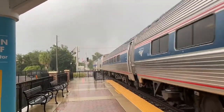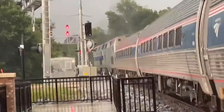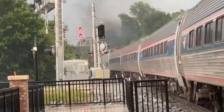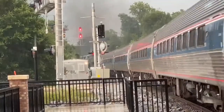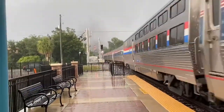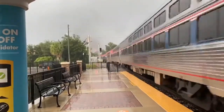But this was my favorite scheme for the Heritage Units for quite a while. But anyway, I caught this in Kissimmee, Florida on a rainy evening in August. This has been the only special Amtrak unit I ever caught in Florida, especially after narrowly missing the big game train this December. And I especially like the rainy shot of the locomotive at the station, and you can even hear, if you listen closely in the video, the thunder in the background where there was a thunderstorm at the time.